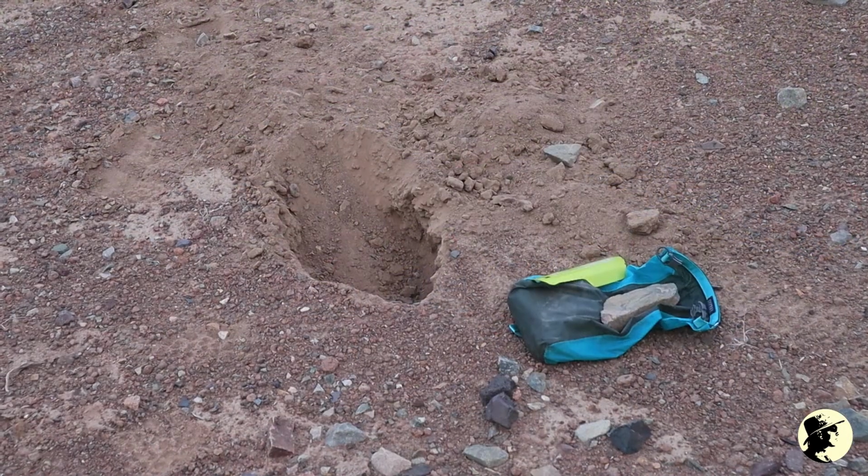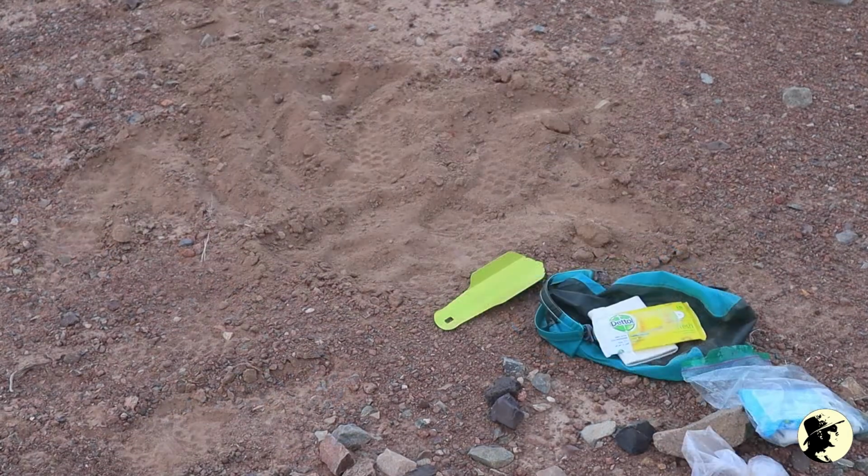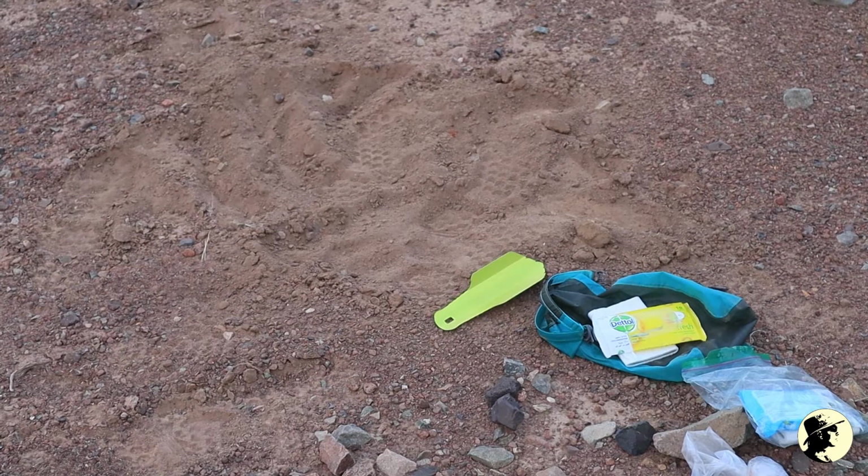Well, there's my cat hole. I was able to dig a good distance here because the sand is nice and light. I found a spot where I could dig. And that's the cat hole after. Besides the footprints, you can't really tell I was there.